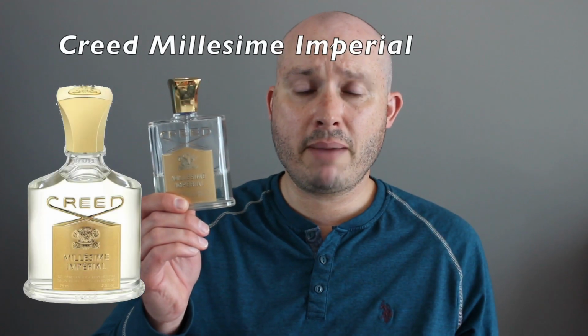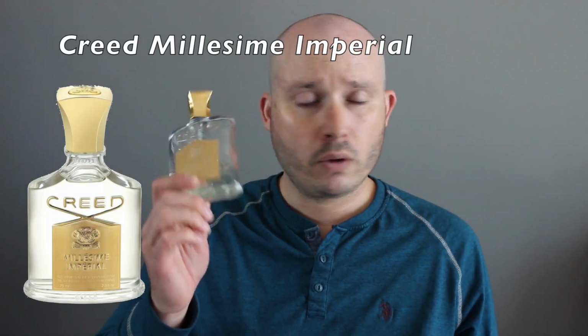Fragrance number 8, let's stick with Creed. Creed Millesime Imperial. So this one here, I love this one to death. One of my favorite ones in my entire collection. You get sea notes, seawater, you get fruity notes, iris, musk, and also citruses. I'm repeating myself so many times whenever I mention this one here. It's kind of like the Vince Camuto Eterno.